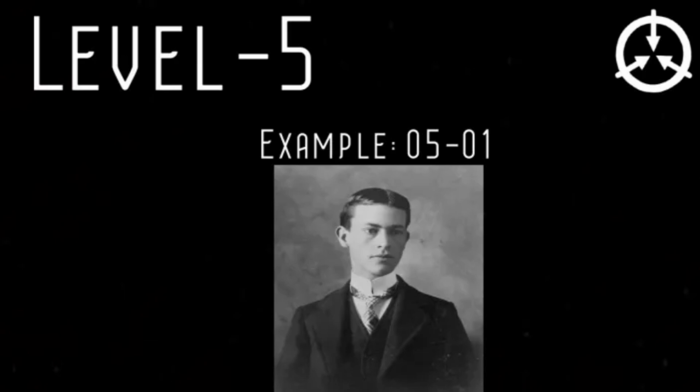Level 5. Thaumiel. Level 5 security clearances are given to the highest ranking administrative personnel within the Foundation and grant effectively unlimited access to all strategic and otherwise sensitive data. Level 5 security clearances are typically only granted to the O5 Council members and selected staff.